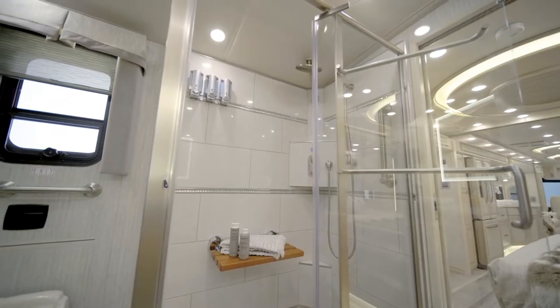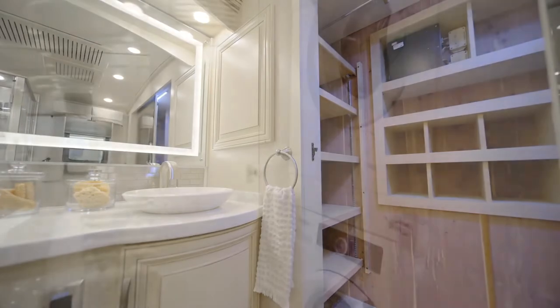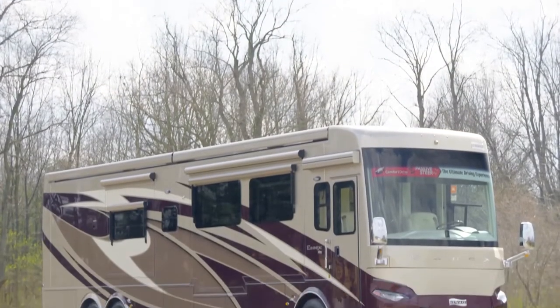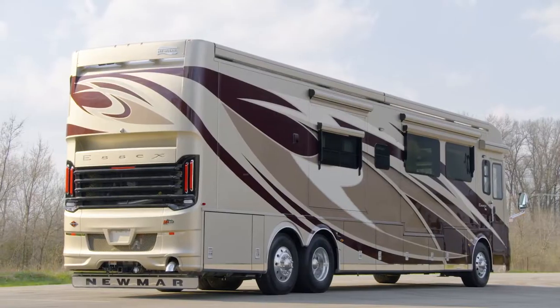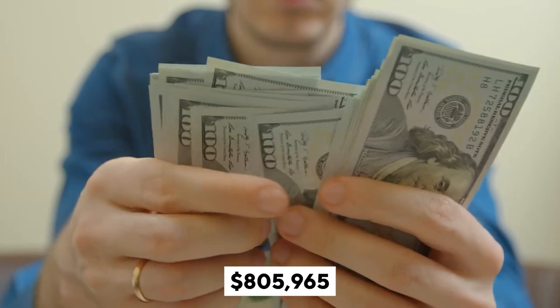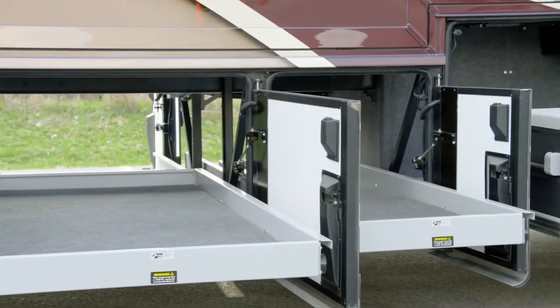The bathroom has swinging doors with a tile flooring, a toilet, a full-size sink, and a countertop. Along with it, there is his and her vanity. In case you are wondering, the base price of this beauty is $805,965. But keep in mind that you will still modify it to your liking, at an extra cost, of course.